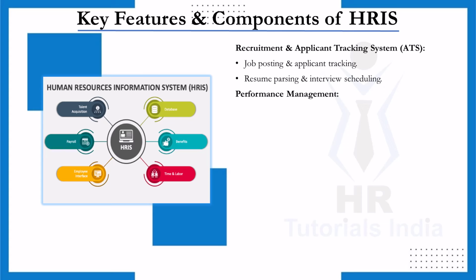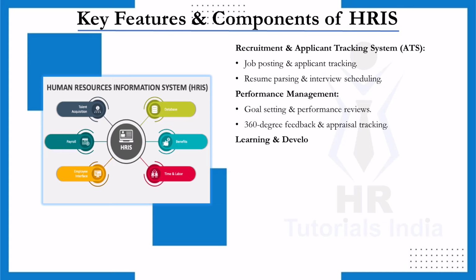Performance management. HRIS enables organizations to track employee performance and ensure continuous improvement. The functionalities include goal setting and performance reviews for employees, 360-degree feedback of peers and managers, evaluations, and helps in performance appraisal tracking with automated reports. For example, HRIS can generate real-time performance reports to track whether employees are meeting their KRAs, allowing HR to take corrective actions if needed.